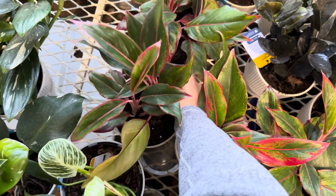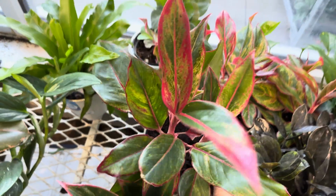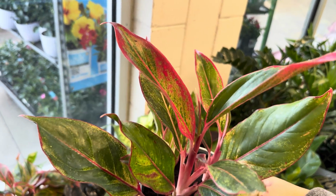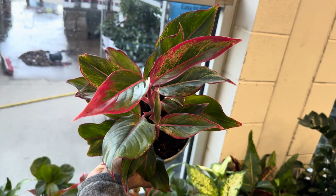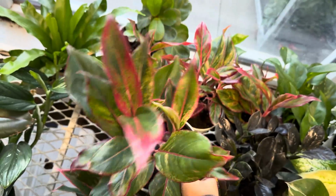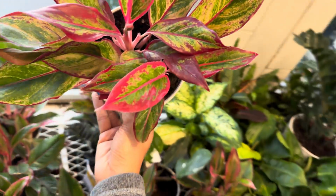$15.98. Please leave in the comment section if you have an Aglaonema red siam. Please leave in the comment section if you do not have an Aglaonema red siam, and why do you not have one? These are gorgeous plants. I talk about them all the time. I will continue to talk about them all the time, and hopefully my efforts will get you to buy an Aglaonema red siam.